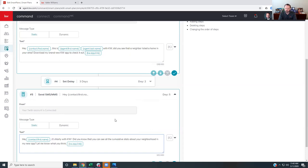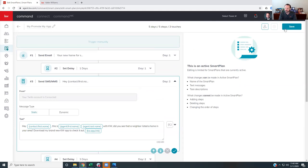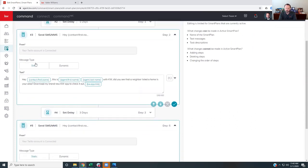Now that I've made a change, I can just scroll down and click on this checkbox, or I can make the save at the top right-hand corner as well. It will now save that version. Right now it's updated, and anyone put on it moving forward can now see this is what the text is actually going to say. In order to add someone to the smart plan, I have 3 options.